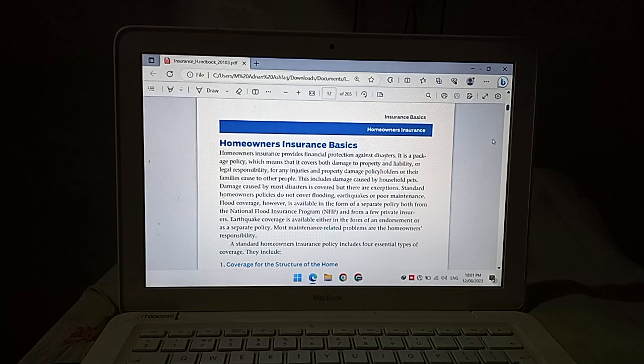Homeowner Insurance Basics. Homeowners insurance provides financial protection against disasters. It is a package policy, which means that it covers both damage to property and liability, or legal responsibility, for any injuries and property damage that policyholders or their families cause to other people. This includes damage caused by household pets.